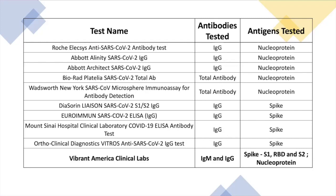So what we've seen thus far, the filler plate itself with the multiple antigen testing. The table here actually shows why we are the only lab doing 4 different antigens, because we have this proprietary platform in which we are able to put multiple antigens on the same well. We are able to run spike S1, spike S2, RBD, and the nucleoprotein, versus the other tests in the market that typically test for a single antigen. It's either the nucleoprotein or the spike glycoprotein. So I think this is mainly enabled because of the technology that we've developed here at Vibrant.